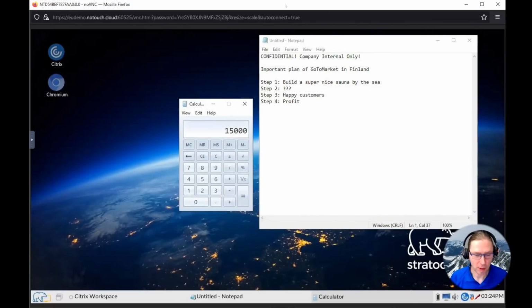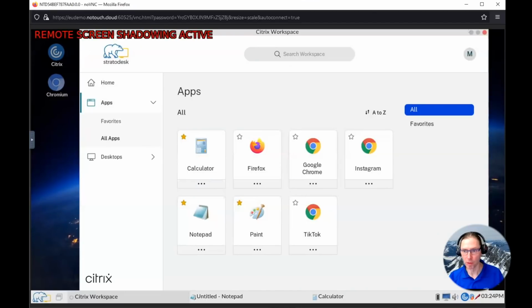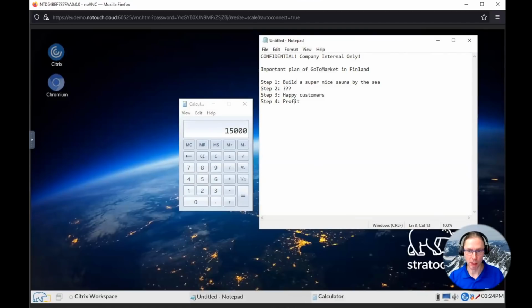Okay, so here we're looking at a normal view of an employee using Stratodesk to access and do his daily work. In this case, he's using some business applications delivered from the Citrix workspace to do his job, and working here on a business plan.